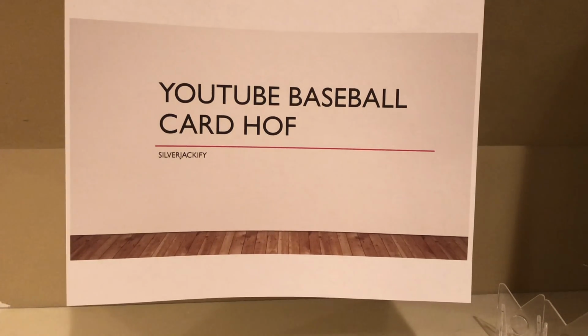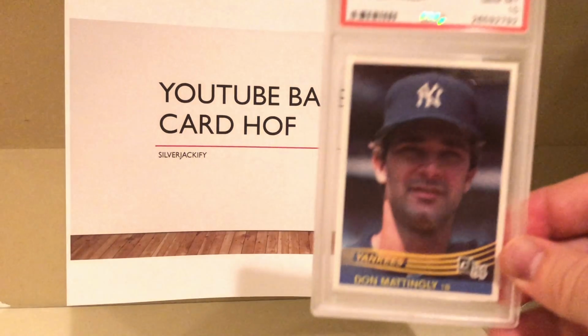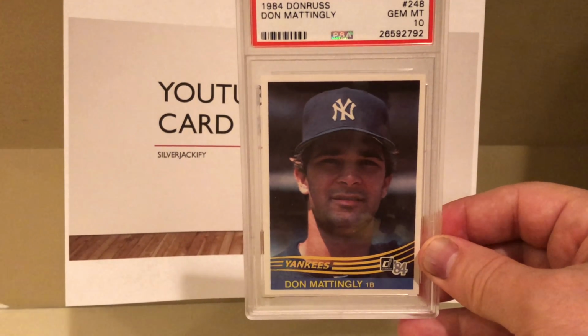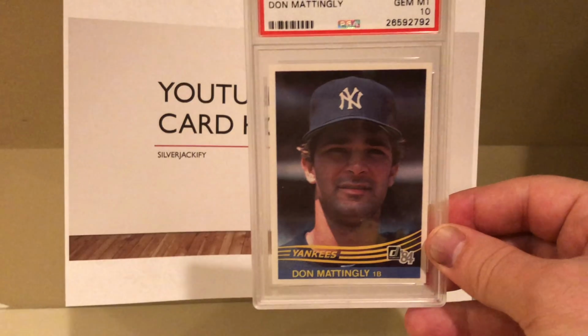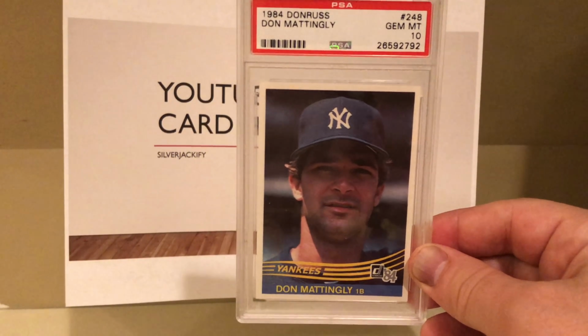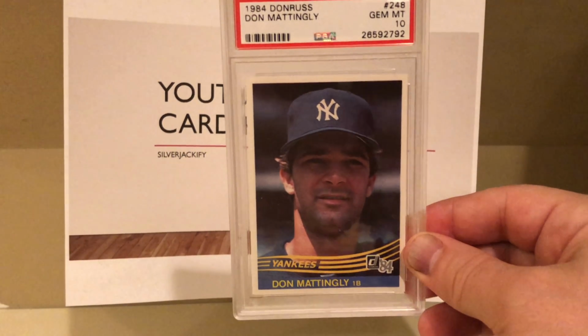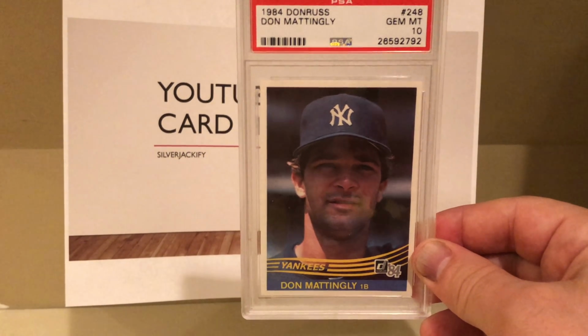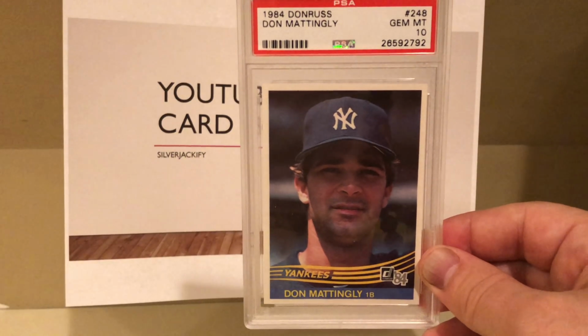Next up, and this is going to be a homer pick, and I don't think I'm going that much on a limb with this particular card: the 84 Donruss Donnie Baseball. I just went out of order, didn't I? 84 Donruss in terms of year, whatever. 84 Donruss Don Mattingly. This obviously is in a PSA 10, but you know, one of those cards.